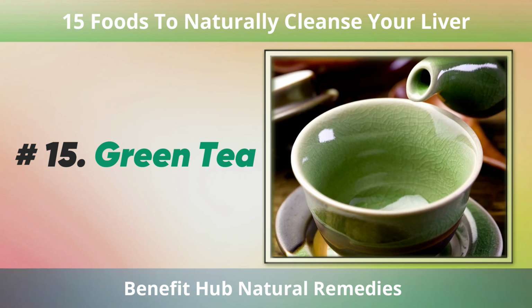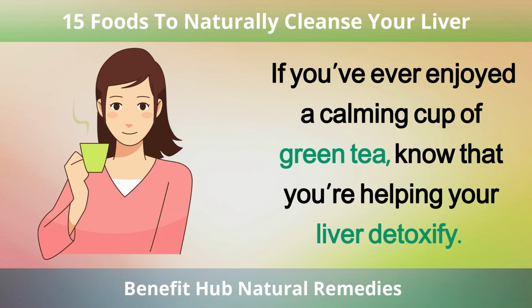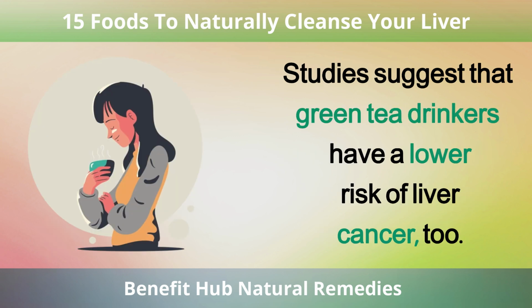Number 15. Green tea. Green tea in particular has been shown to improve liver enzyme levels and reduce liver fat. If you've ever enjoyed a calming cup of green tea, know that you're helping your liver detoxify. Studies suggest that green tea drinkers have a lower risk of liver cancer too.